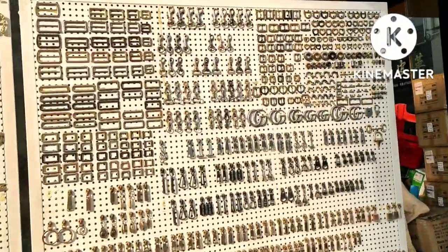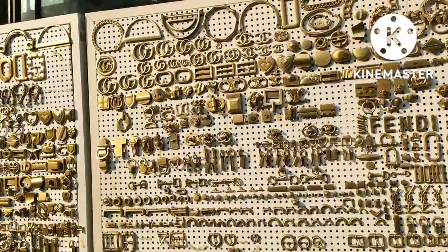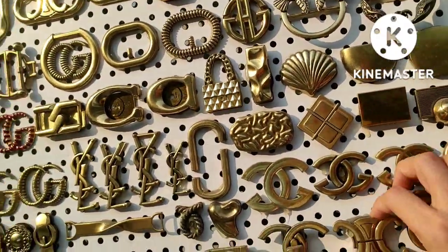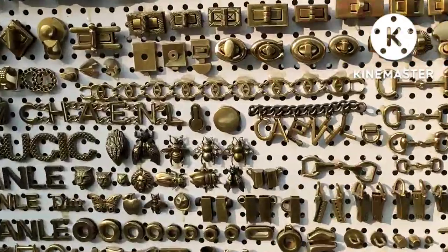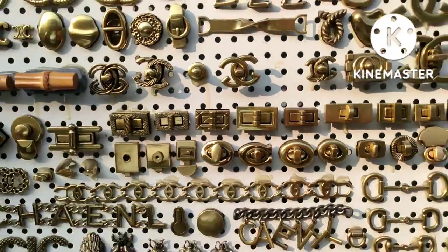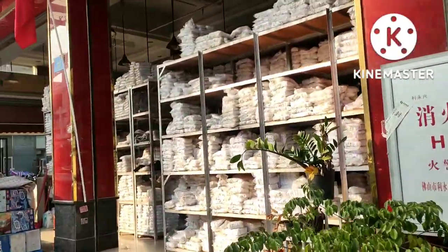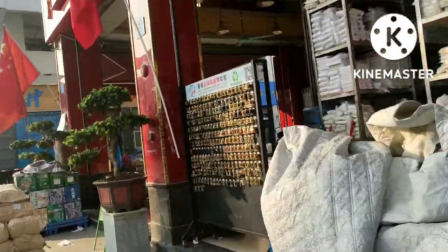So, here we go, guys. A lot of display, and different kinds of bag accessories, which you can see from the lug. Like that. And then, yeah, this one. I saw this one, so I must get one from here. But I don't know if I can get it because most of them don't want to give.